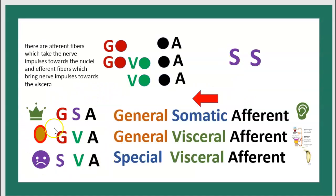Let's deal with the nuclei of the vagus nerve and the afferent and efferent fibers coming from these nuclei. There are afferent fibers, which take the nerve impulse toward the nuclei, and efferent fibers, which bring nerve impulses toward the viscera. Let's start with afferent fibers. There are three categories of afferent fiber: GSA, general somatic afferent, GVA, general visceral afferent, and SVA, special visceral afferent.